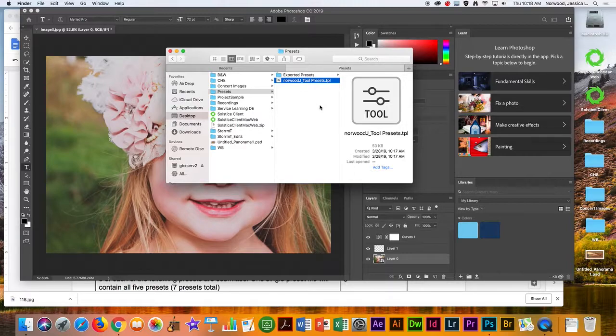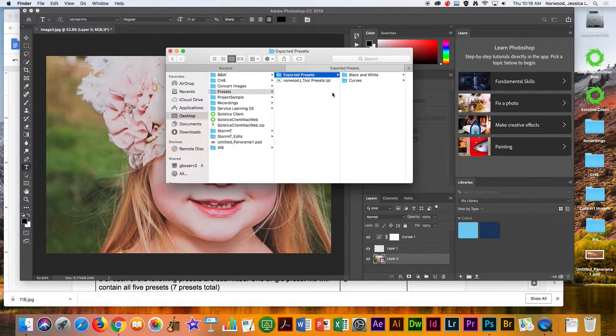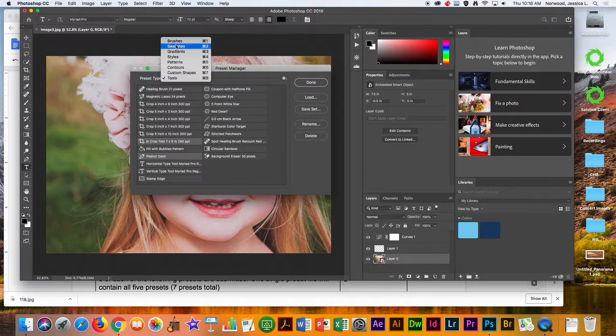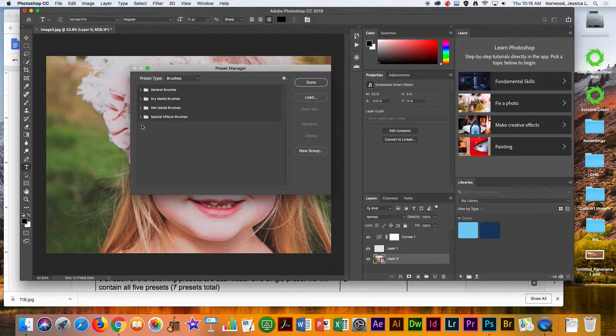So it'll create a TPL file. That one file contains all of them, whereas your adjustments create each a separate file. And then when you do the brush presets, it's exactly the same. In that same menu, you go to brushes and select the ones you can select the individual ones that you create and then save them out. Or as you're saving the brushes, you create a folder for them, and then you just have to click the folder and save that whole folder.